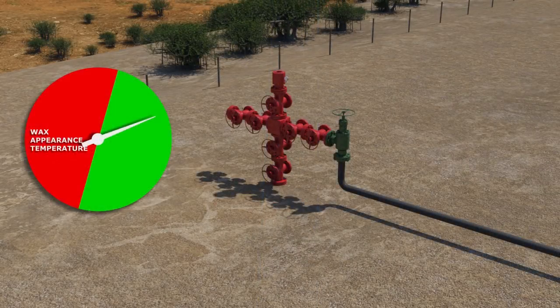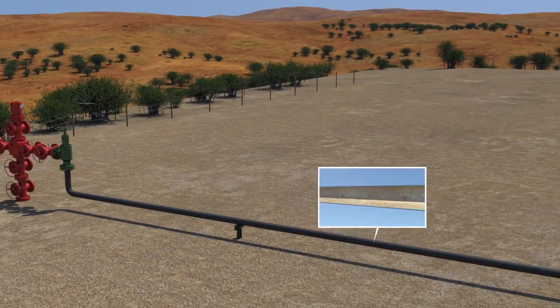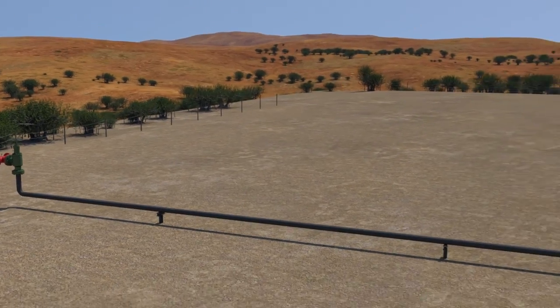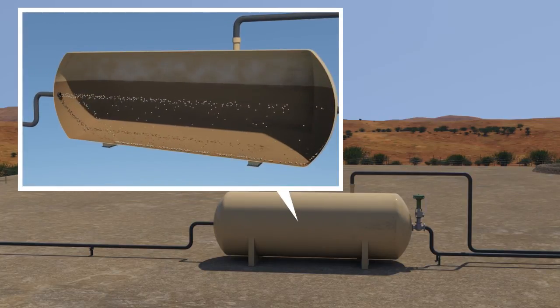Problematic areas, especially prone to increased heat loss and chronic wax buildup, are at pressure drops. At surface, this buildup can begin at the wellhead or downstream of the production choke valve. This accumulation slowly begins to restrict flow and immediately begins to affect production volumes. Corrosion inhibitors can be rendered ineffective as the inhibitor is unable to make contact with the pipe or vessel wall.